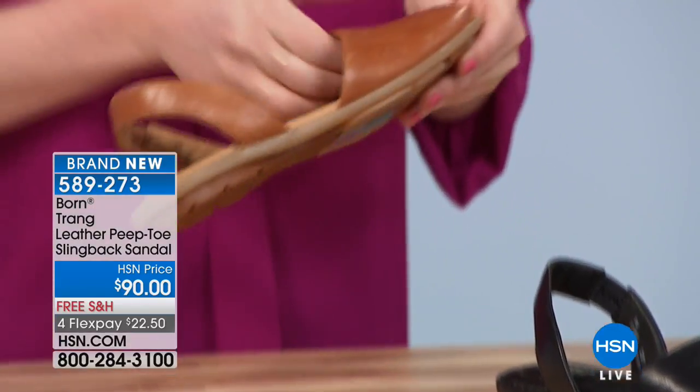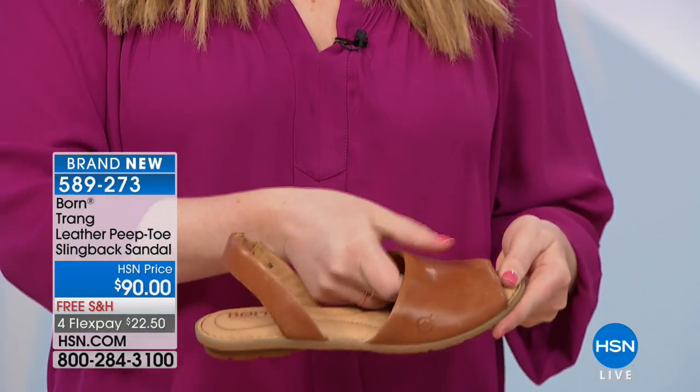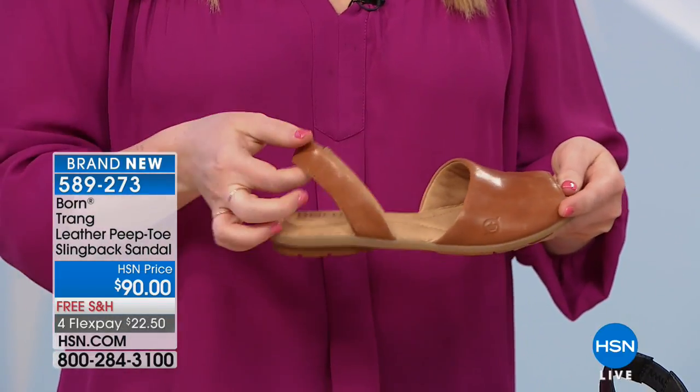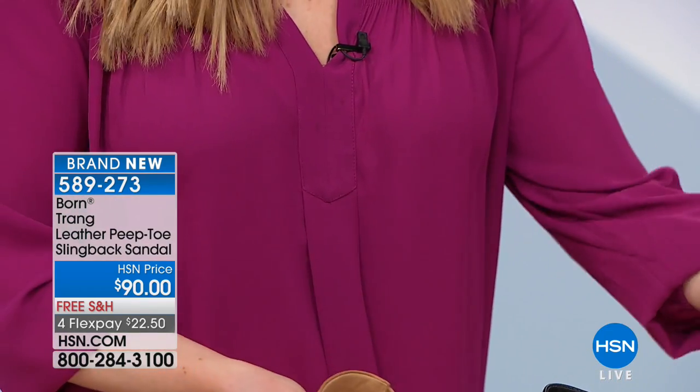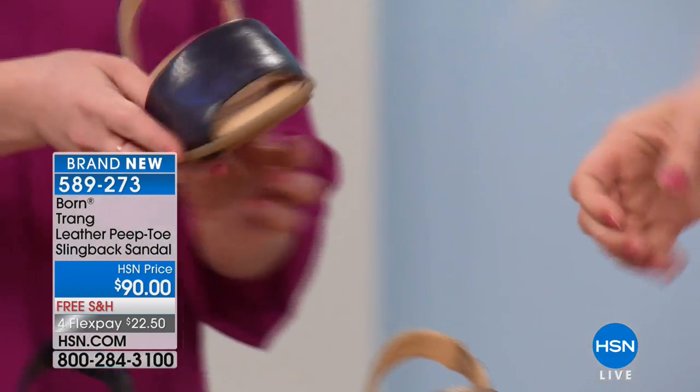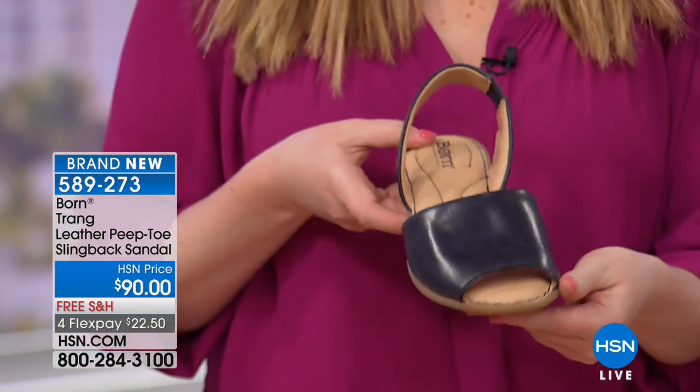Okay, so here is your slingback sandal. All leather upper, as we've been talking about. And we have 4 choices for you. So this is going to be your navy? This really is a dark navy. Yes, so this is the navy. It's just a really nice color.